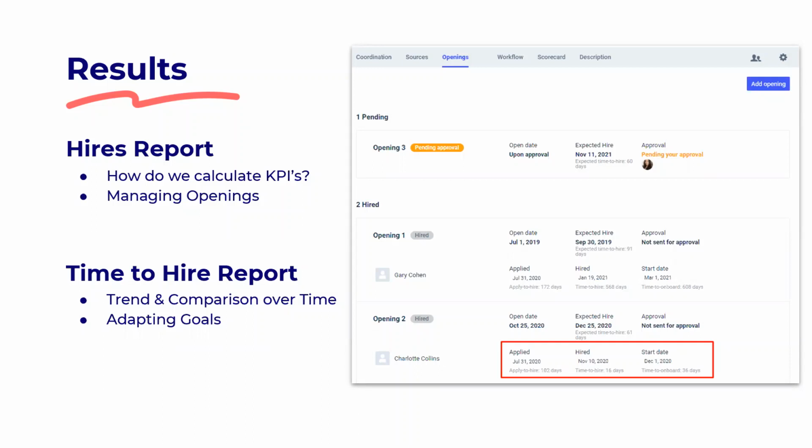As you all know, when you open a position for the first time, you'll choose the reason for the new opening, if it's a new hire, replacement, or temporary replacement, and you'll also assign the open date, which will be the date that you open the position for the first time. Now, each opening that's opened on a specific date, let's say October as an example, the system will assign you an expected hire date of 60 days forward. That's a default in the system. This date is also taken into account in reports, and we'll address it in one of the reports that we'll cover.